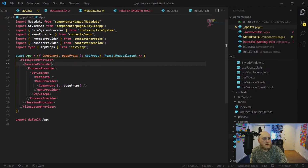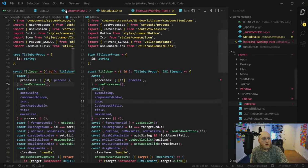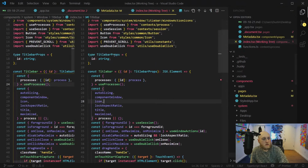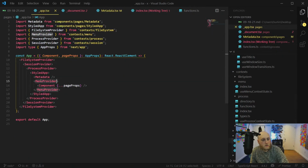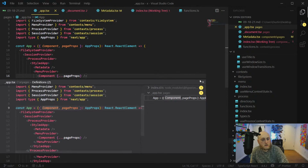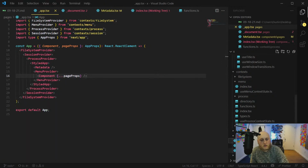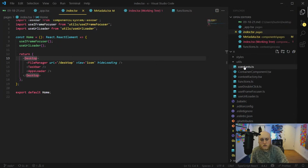Where would it be? It would be in the menu. Did I even see the menu there? Oh man, I've got so many files open here. Here, menu provider. Okay, so it's inside the styled app, but it's outside the main component. What is the component again? The component is this index piece. So it's going to be outside the desktop, which is main. So maybe I need to do this in my global styling.